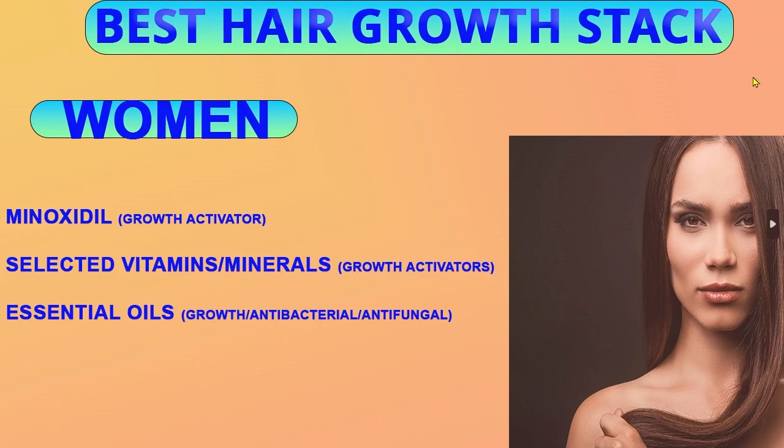So as you notice, we got rid of the hormone blockers because that's not really for women. If you're a woman, you shouldn't be using those unless you are strictly supervised by your physician. What women definitely need is the minoxidil. So there's minoxidil for women. They need the selected vitamins and minerals for their growth activation, and the essential oils.